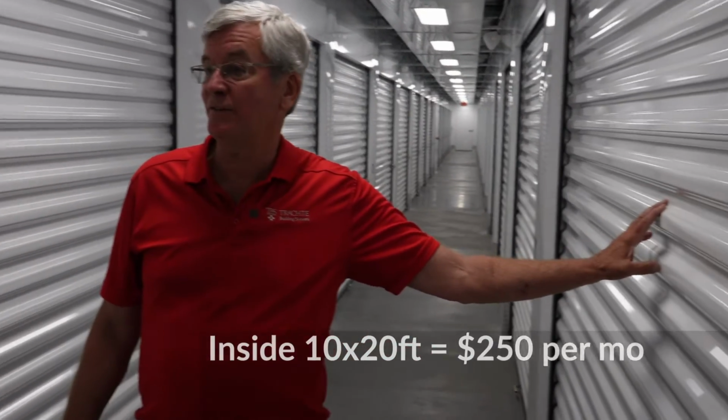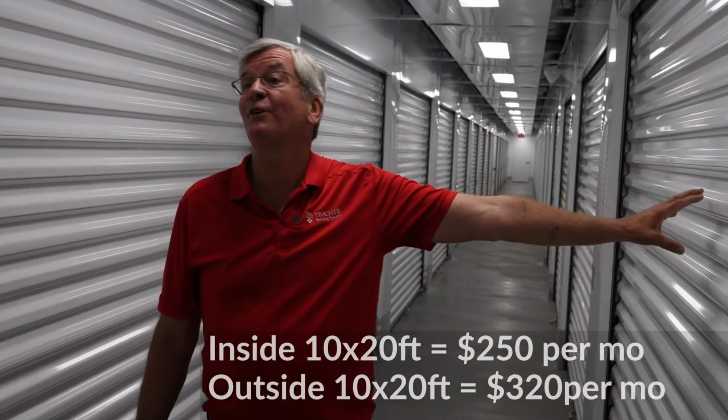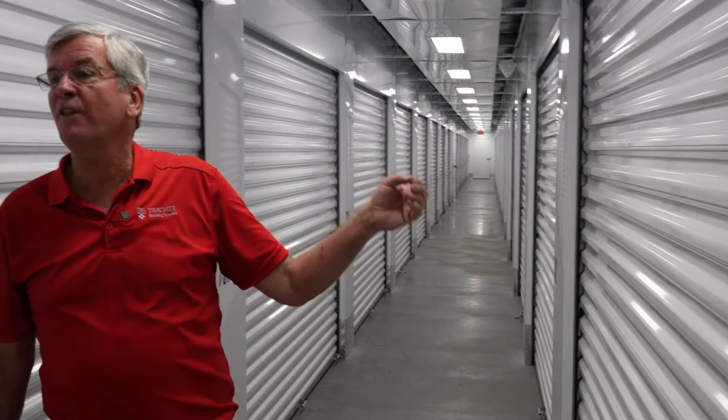And now, what are the differences? This 10x20 unit inside, for example, at this site, would cost $250. But when you're outside, 10x20 climate controlled, is $320. So he gets $70 more for that outside door here. Now that's very high. Normally it's about $50 more. Now that sectional door that you saw, that will be triple the price of a normal door. Triple to quadruple the price of a normal door. So it is more expensive to build this, but in the long term, you'll get it all paid back if you can rent it at the substantially higher rent.